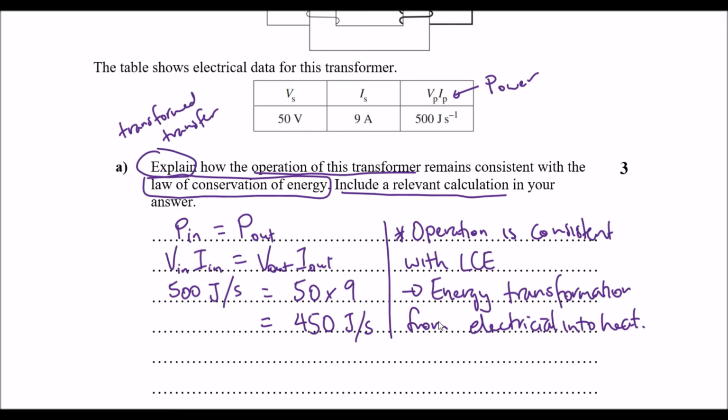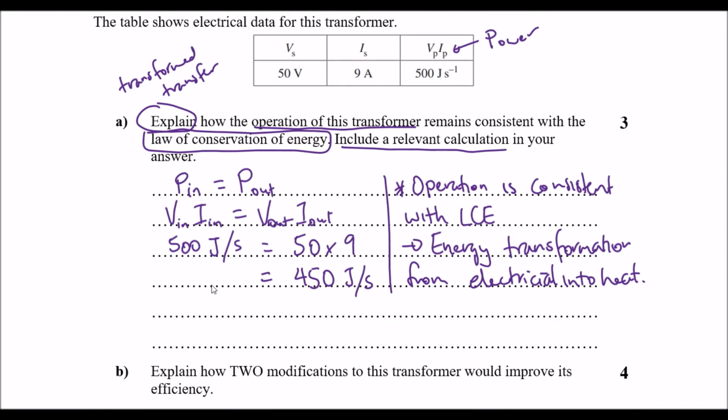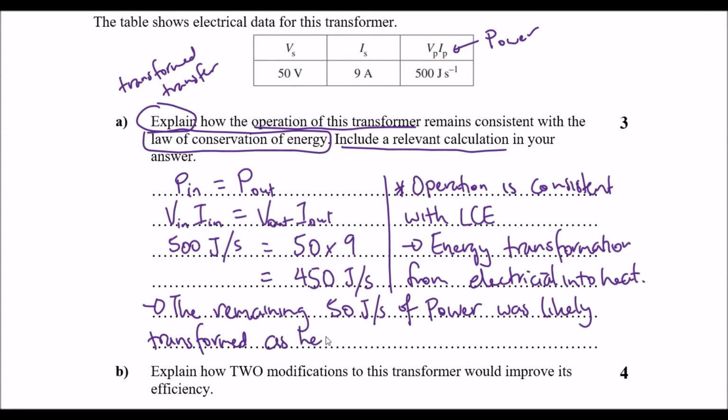So we're saying that energy is being transformed from electrical into heat energy, which means the missing 50 joules per second most likely was converted into heat, or potentially a bit of light as well, if there was so much heating that light was produced. So that's where the missing 50 joules per second most likely have gone. If we account for that missing heat energy as well, then we should find it's still consistent with the law of conservation of energy.